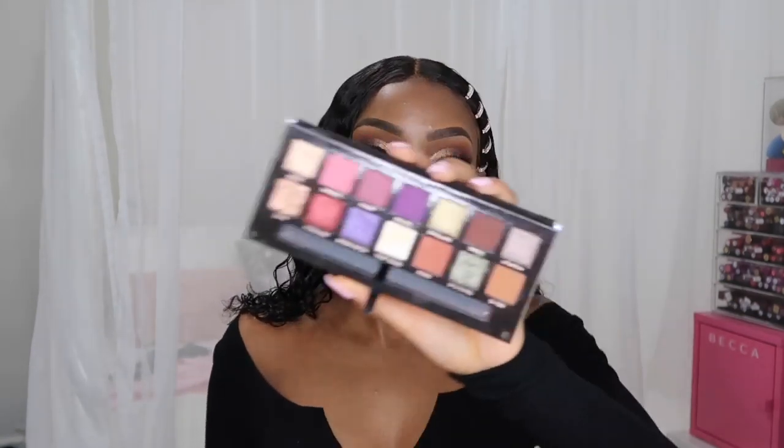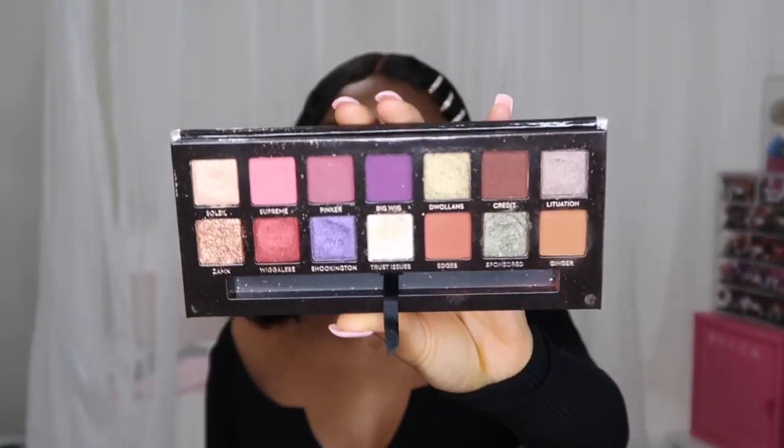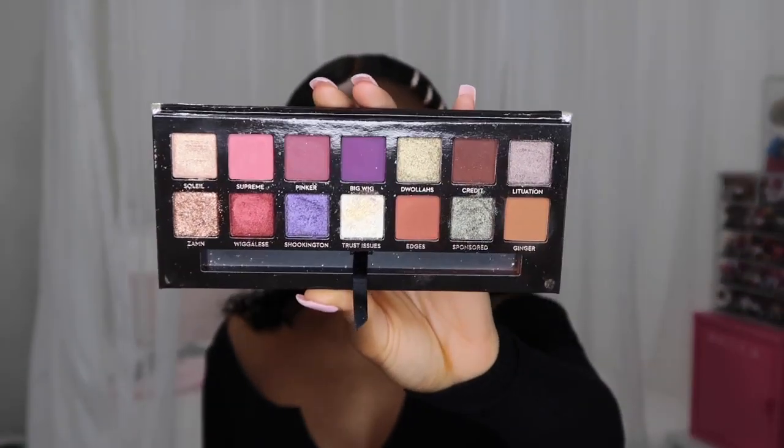So I think she was very smart about the shades that she chose, keeping it true to her, and also considering the ABH customer and what shades they already have and probably love, and what she could bring to the table. So when I thought about it like that, I was like, this makes so much sense, and she did such a good job.